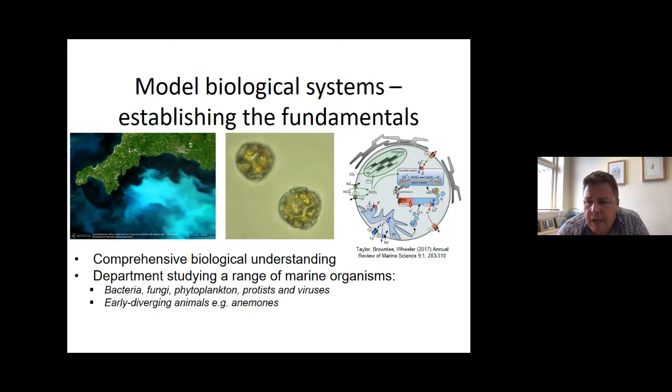The image on the right, the cartoon if you like, is a summary of the biological work that's been done at the MBA by Colin and Glenn and others to really understand the mechanisms of how these organisms work and function. This is the essence of what we do in cell and molecular. We take important marine organisms, important biologically, evolutionarily or from an ecological perspective, and we really understand their fundamental biology. This is an example with coccolithophores, but we're doing this with bacteria and fungi and phytoplankton and a wide range of different marine organisms.